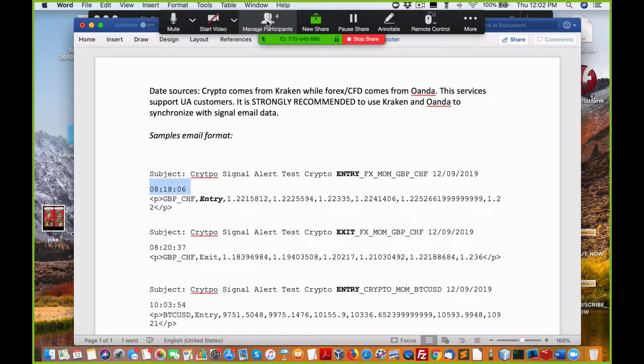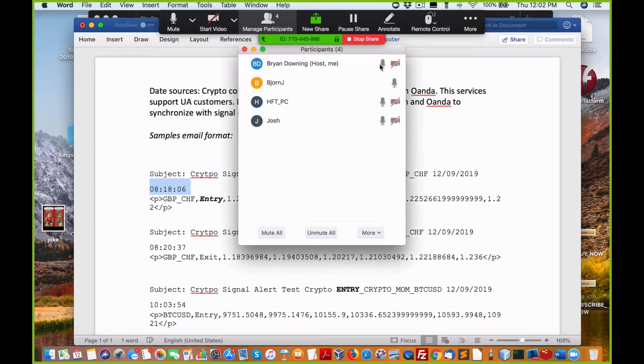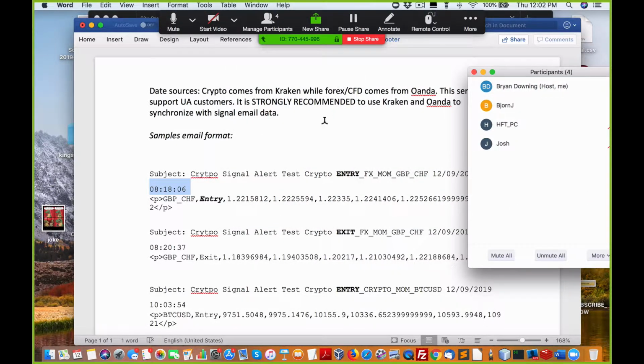I'm gonna mute everybody just so we can... hang on here. So don't be offended if I mute you. Okay. All right, so everybody's muted just for background noise. All right, so I'll continue along.